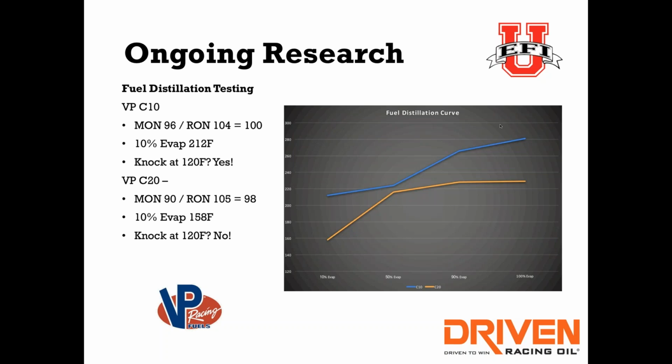In summary, low speed pre-ignition is an abnormal combustion event that can be catastrophic to the engine. Here's a great piston image that was given by one of our customers after we gave them one of these talks. They said, "Oh yeah, everything you said happened to me exactly." And that's the result of it. Ongoing research: the droplet formation is the piece, the volatility of the oil, the detergent package, specifically calcium and sodium.